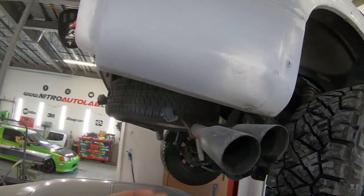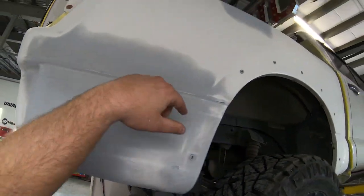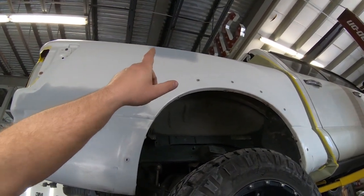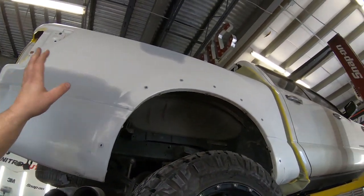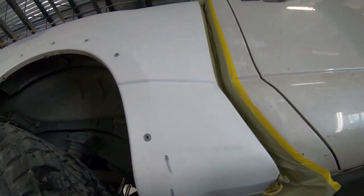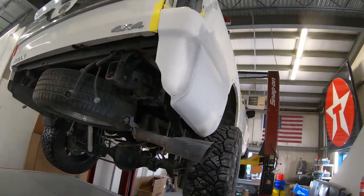But anyways, it kind of tweaked the whole bedside, put a little bow in the panel right here. We discovered there was another little ding up there from previous damage, so we went ahead and fixed that as well. Sean already got this repaired and got the whole thing prepped out and partially masked, kind of ready to drive in the spray booth. And right now we have it on the lift to do the exhaust system.